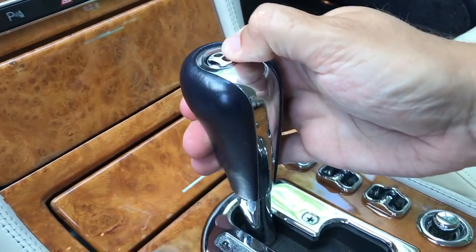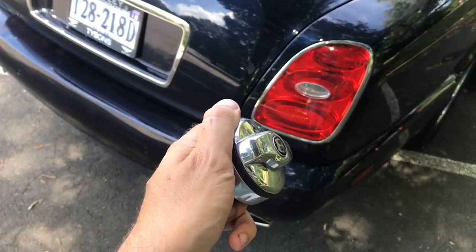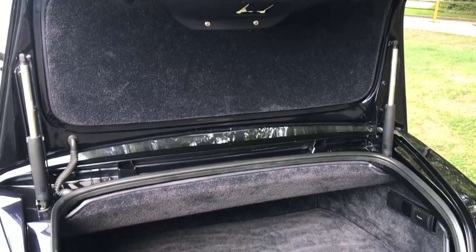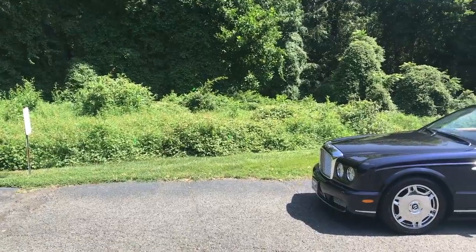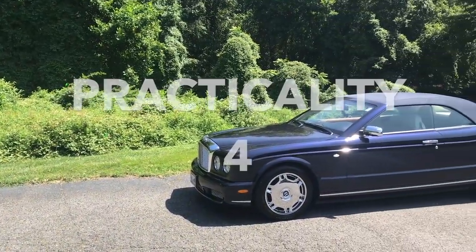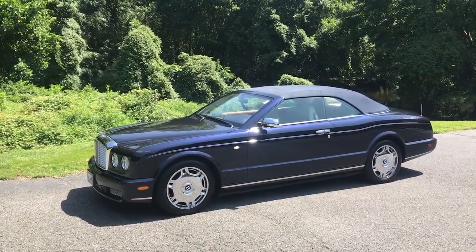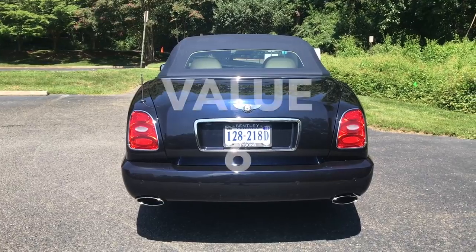Quality measures reliability and materials. Materials are excellent, but reliability is a bit of a question mark. It earns a 7 out of 10. Practicality is reasonable. 11 cubic feet of cargo space is pretty good, and rear seats are acceptably large, though not big by any standards, and that gives the Azure a 4 out of 10. Finally, value. When it was new, this score would have been very low, but now that this thing is around 100 grand, it's a lot more appealing, and it gets a 6 out of 10.